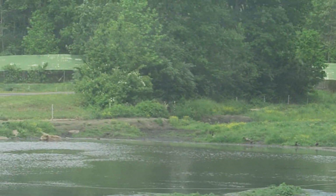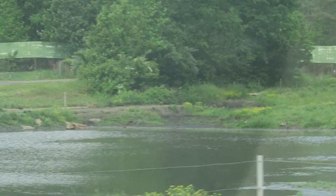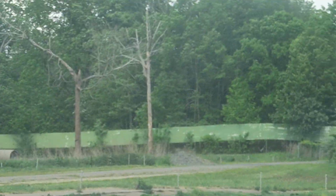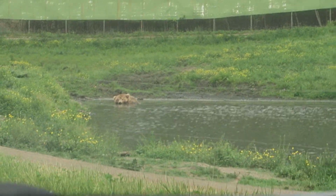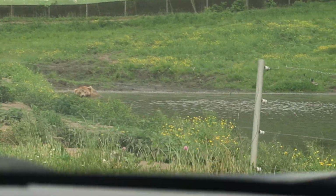And even though they are behind the electric fence, they do have tunnels that they can go underground. So they're up there. I'll show you in a second. We sleep in the water. They do this a lot. They take naps in the water and it's really cute.